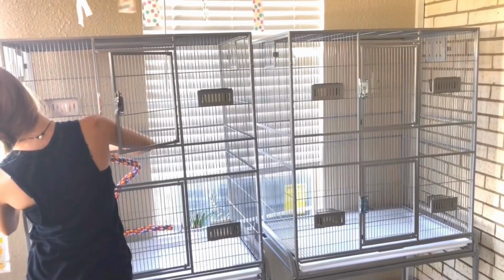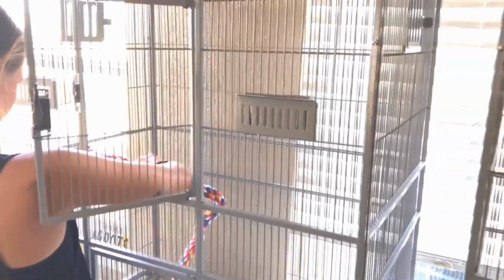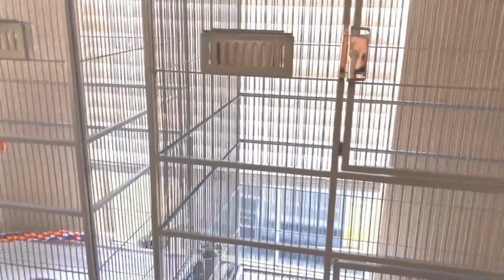The original cage they were in is what we put Tawny in when we adopted Tawny. And now the Senegals, Henry and Axel, will go back into their cage because Tawny has her cage.